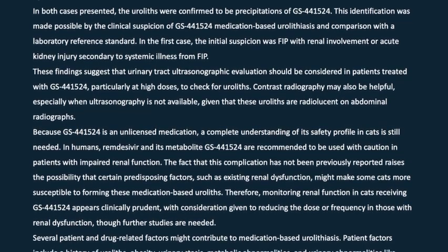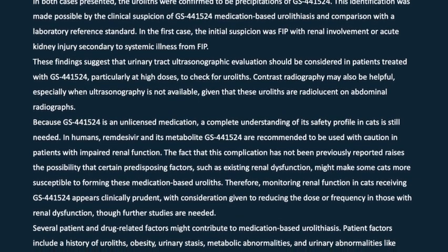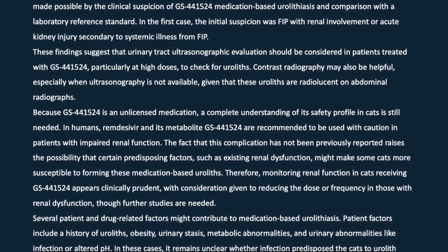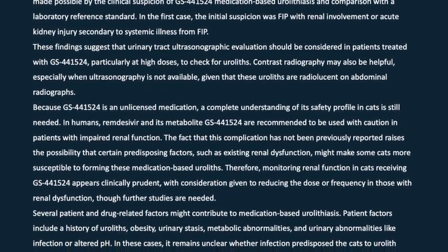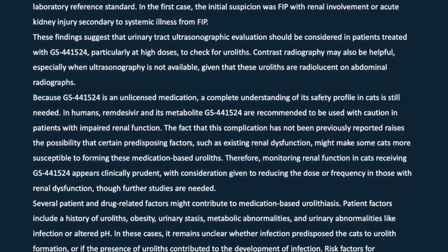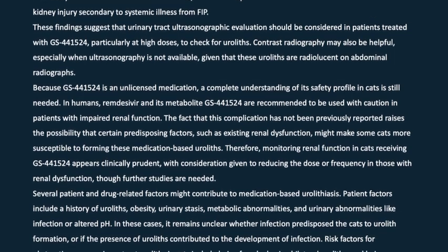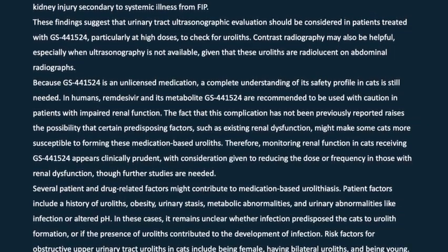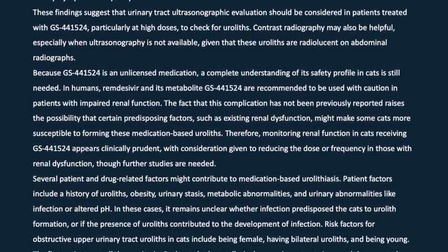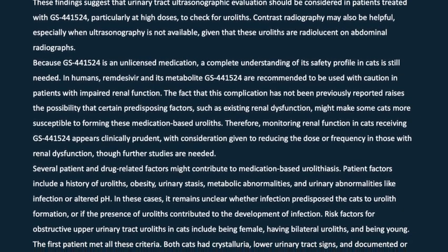The fact that this complication has not been previously reported raises the possibility that certain predisposing factors, such as existing renal dysfunction, might make some cats more susceptible to forming these medication-based uroliths. Therefore, monitoring renal function in cats receiving GS-441524 appears clinically prudent, with consideration given to reducing the dose or frequency in those with renal dysfunction, though further studies are needed. Several patient and drug-related factors might contribute to medication-based urolithiasis.